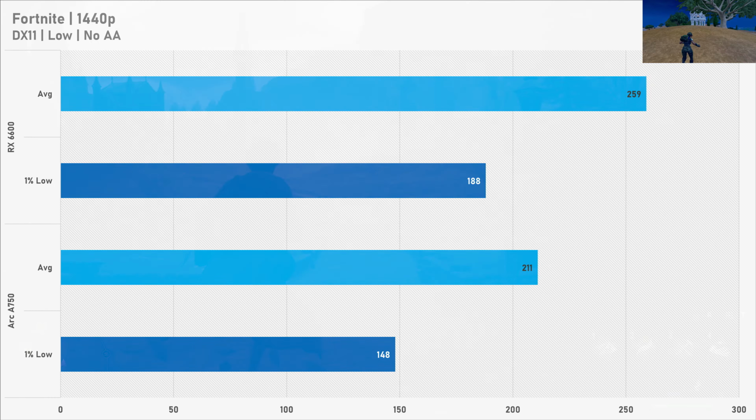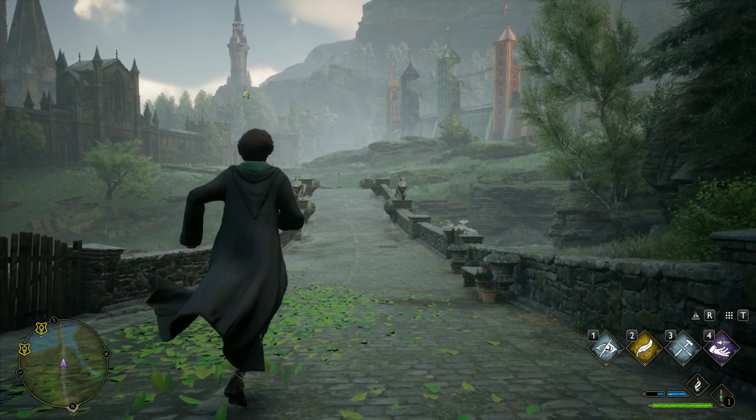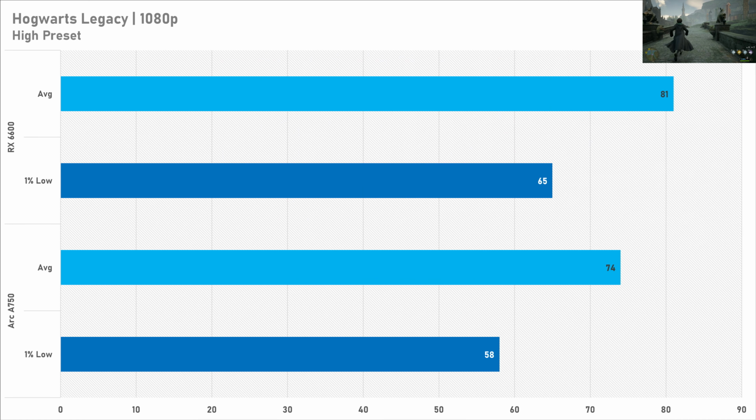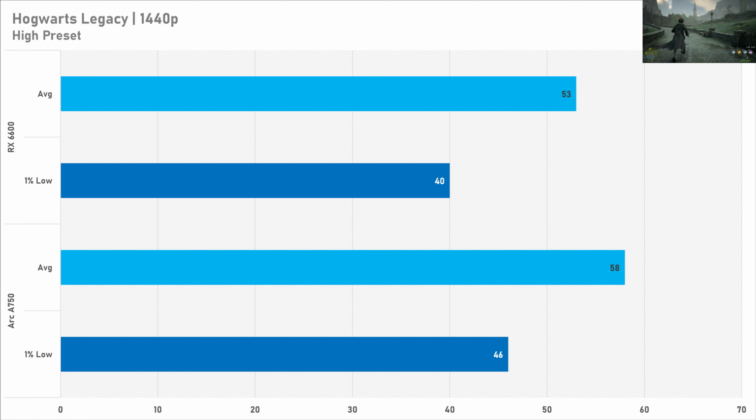At 1080p, Hogwarts Legacy is performing in favour of the Radeon card, but when that is switched up to 1440p, it switches to the Intel GPU. This is probably down to either the high memory bandwidth thanks to that 256-bit memory bus, or maybe some CPU bottleneck being alleviated, as with Arc GPUs, there is more CPU overhead with the drivers. But either way, either one of these graphics cards is going to be totally fine. If you were playing at 1080p, I'd probably recommend the RX 6600, but if you were playing at 1440p, the Arc A750 is the GPU for you.